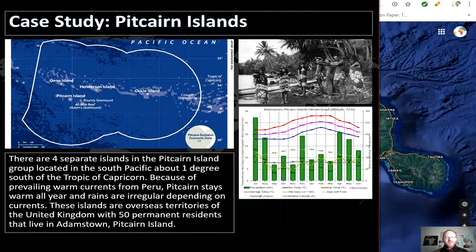As the slide says, there are 4 separate islands in the Pitcairn Island Group located in the South Pacific, about 1 degree south of the Tropic of Cancer. Because of prevailing warm currents from Peru, Pitcairn stays warm all year, and rains are irregular depending on currents.